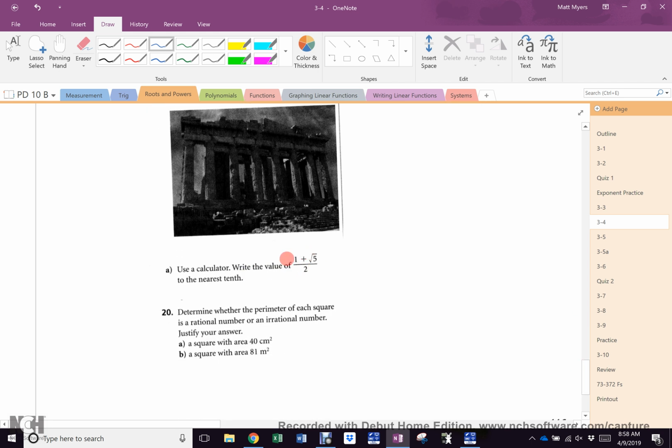Everyone was able to do this with a calculator? Yes? Remember, you must bracket the top to do so. Or you must do numerator equals divided by 2 equals. Right?